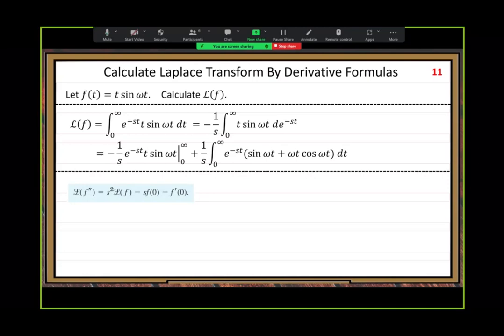First, the Laplace transform of f double prime equals this formula. Let's use this formula. F of 0 is easy to see, the initial value, it's 0. F prime of t, plugging in 0, so f prime of 0 is also 0. These two zero values make the last two terms disappear. Much simpler. So we have a simplified version: the Laplace transform of f double prime is just s squared times the Laplace transform of f.